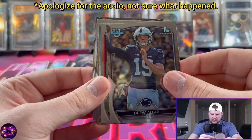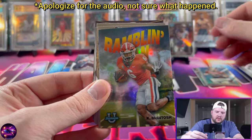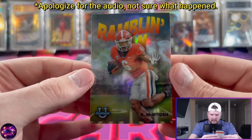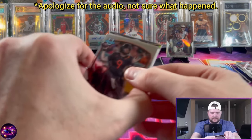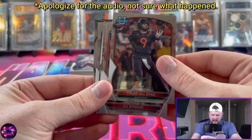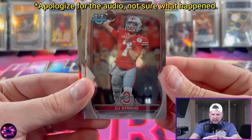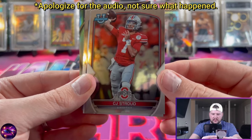Then we have Drew Allar, Penn State QB. Nolan Smith, Georgia. Another Ramblin' Man. Kenny McIntosh, Georgia running back. Cool. And then we have Tyler Van Dyke, CJ Stroud. Now, he had Bowman cards last year, so I don't think we'll find any first Bowman in this year's product.